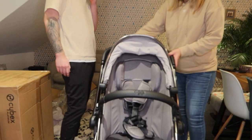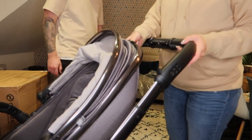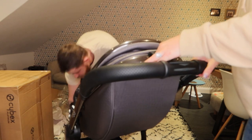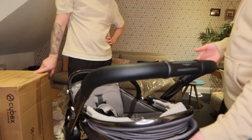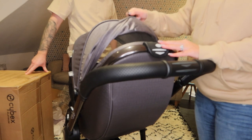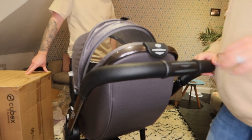Got the wheels locked, so we can't turn it very well. So it has this at the back. We can lift this up and that's how it tilts, so he can still lie back in it if he was sleeping. There's obviously the hood, which is great as well. And the new version has got this little peekaboo window so we can see him through, which is great.